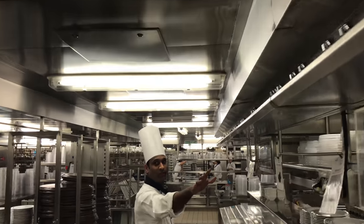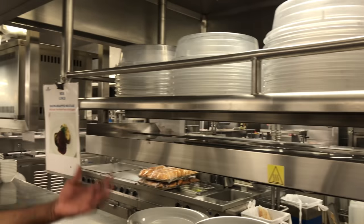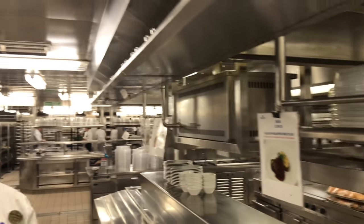See, all the pictures are posted here. We have the same pictures here and the same for the other side. That's for the chefs and this is for the waiter. They can see what you have and what goes with this, so it is familiar for them.